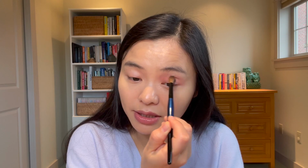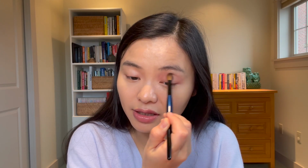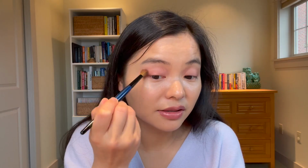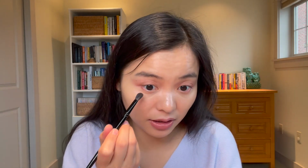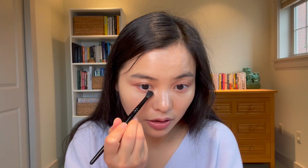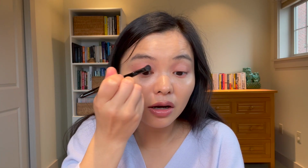And actually, I'm gonna also just sweep this all over the lid with this brush. Then I'm gonna do the same thing on this side. This is a very pretty flush. Taking a Wayne Goss number 6, just so I have a little bit more control, I'm gonna sweep this all along the lower lash line. And then since I have this brush handy, I'm just gonna pack on a little bit more of this on the lid.